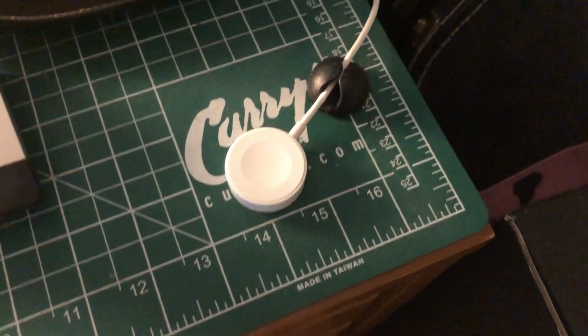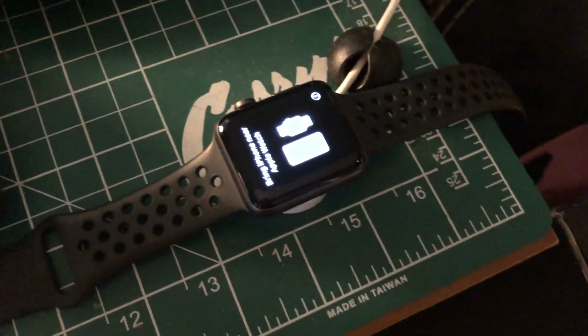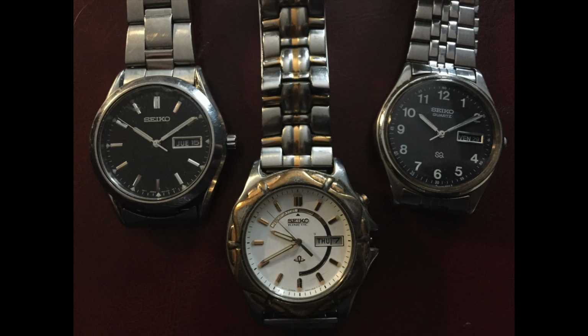In 2016, I decided to finally get my first watch. It was the Apple Watch. I bought it open box from Best Buy. It was the Generation 2, and it was fine until a really close family member of mine passed away, leaving me with a heck ton of watches, their watch collection.